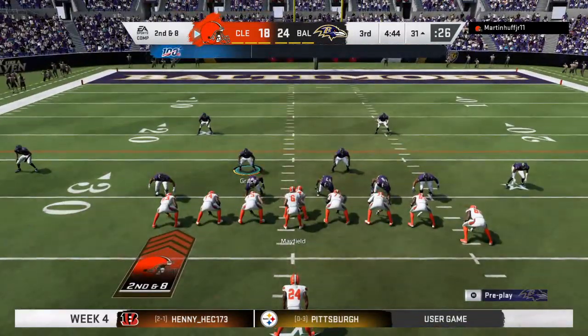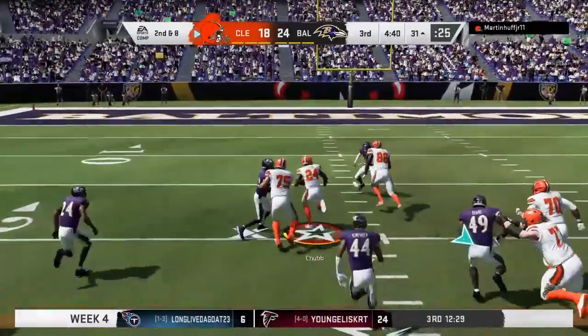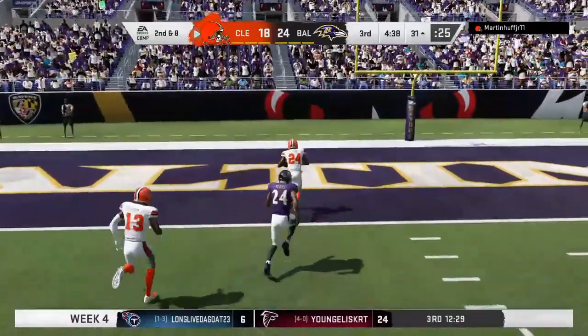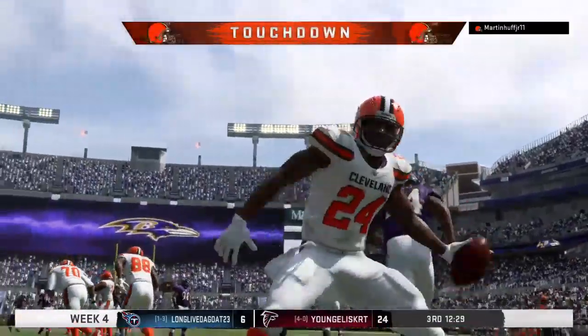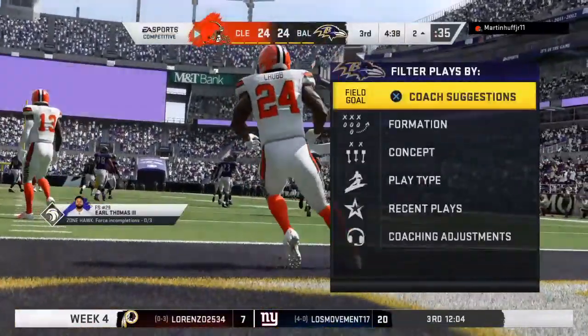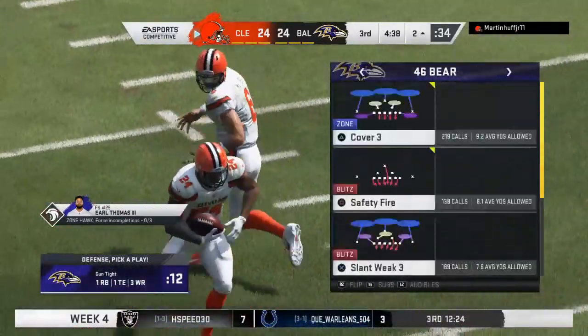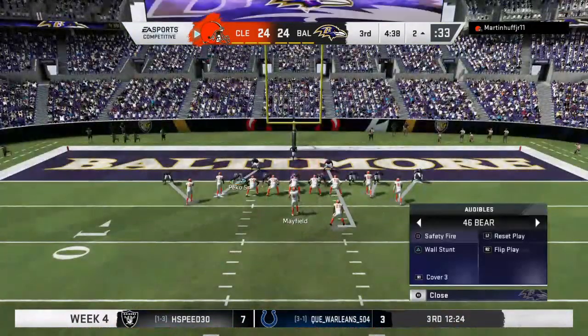Marcus Peters up to make the tackle. They run it again with Chubb. He'll get the first down and more inside the 20. And all the way in. Touchdown, Cleveland. Nick Chubb, his 5th touchdown now on the year. And now they can recapture the lead if they can make the PAT.